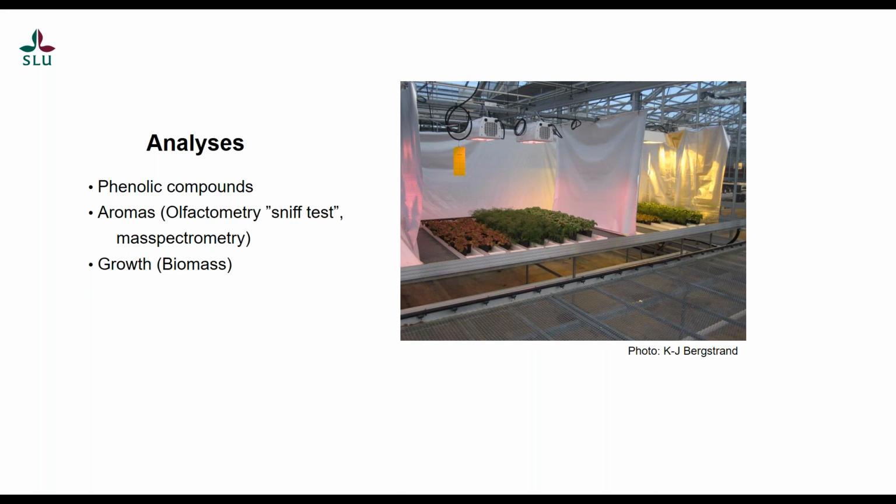We analyzed phenolic compounds in the plants. We analyzed aromas, so-called sniff tests, and some of these compounds were also identified using mass spectrometry. And of course, we also analyzed growth, that is the biomass production.